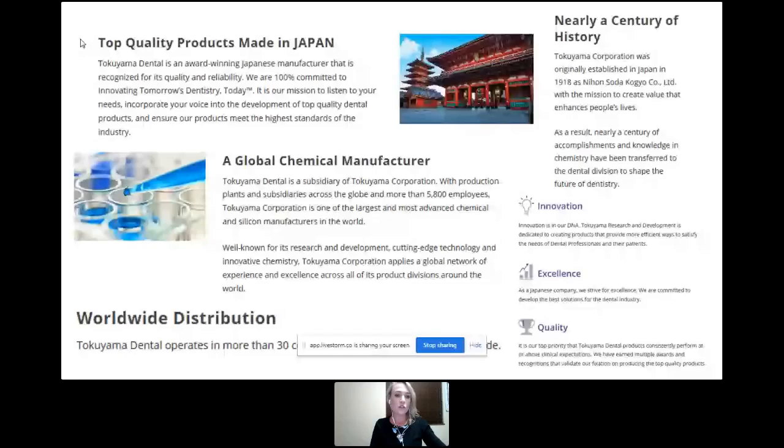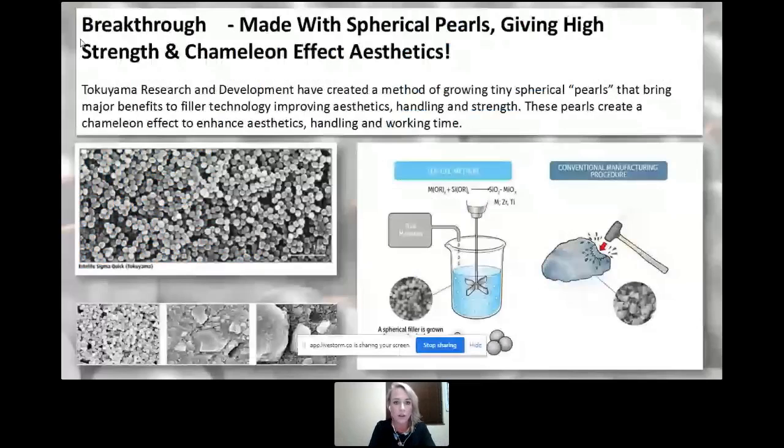Before we start with Omnichroma, I need to take you to the foundation of the Tokoyama restorative range, because the foundation throughout the restorative range is exactly the same. It's built on the same breakthrough technology. Although this technology, if you look at their data, is more than 13 years old, it is still so relevant in today's marketplace because the other manufacturers haven't even touched the advancement of their composites.